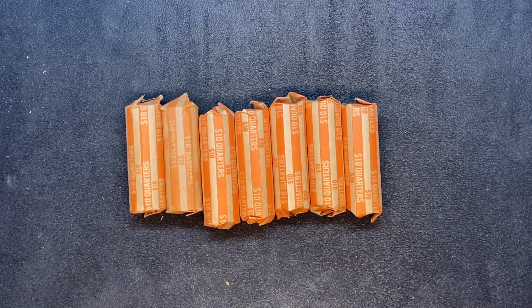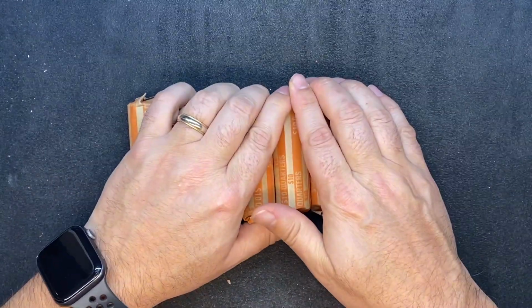Okay, so just to give you guys a heads up, we have $70 worth of quarters we're going to go through, $110 worth of dimes, $22 worth of nickels, and $27.50 worth of pennies. We are going to get started first here with the quarters.